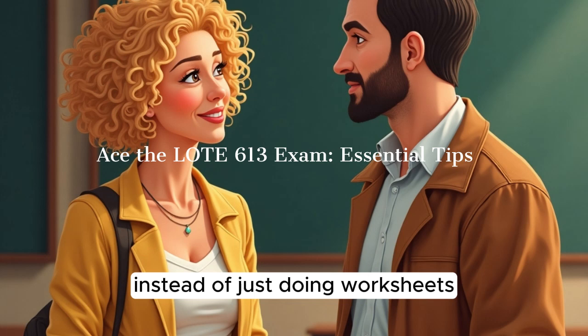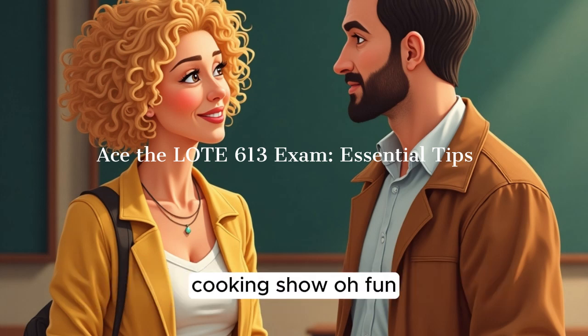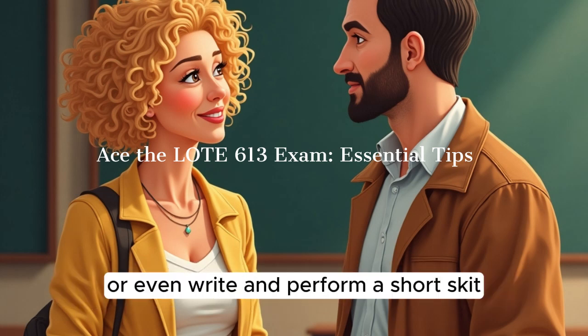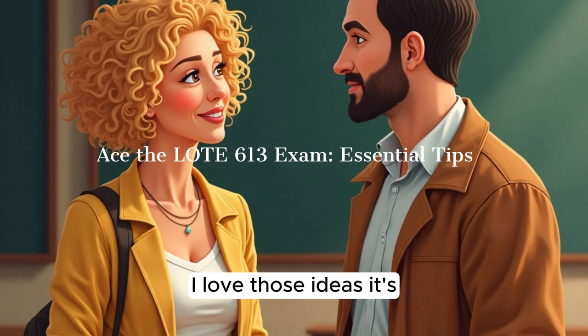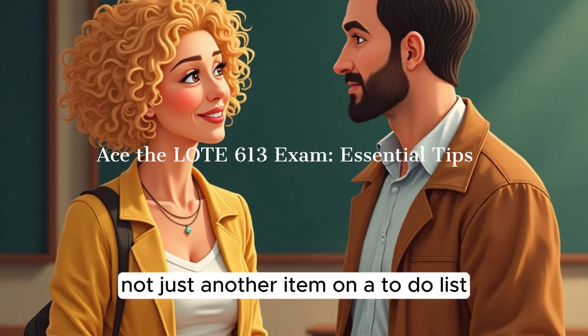And don't be afraid to get creative with your activities. Instead of just doing worksheets, how about having students create a Spanish language cooking show? Design a travel brochure for a Spanish-speaking country. Or even write and perform a short skit. I love those ideas. It's about making learning fun and engaging, not just another item on a to-do list.